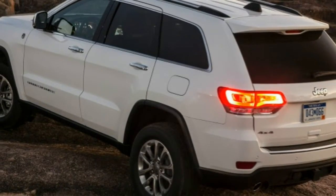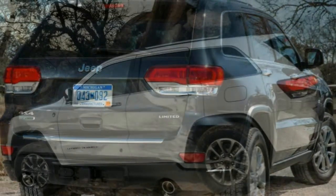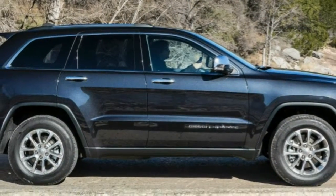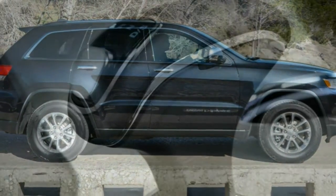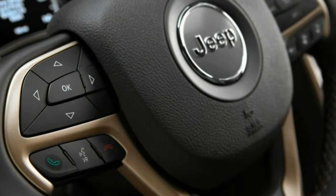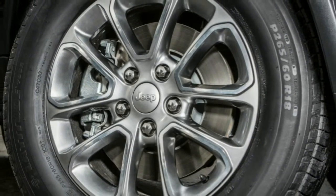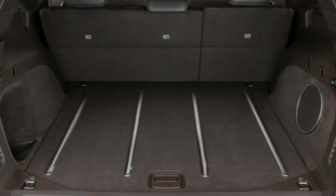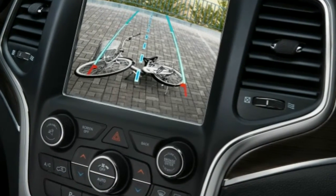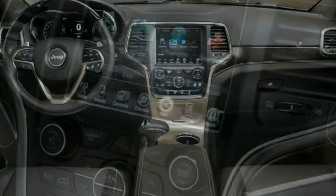Non-SRT Grand Cherokees offer 3 available 4WD systems: the single-speed, light-duty Quadra-Trac I system for the Laredos, Quadra-Trac II with a low-range transfer case optional on the Laredo E, standard on Limited and Overland, and Quadra-Drive II with a rear electronic limited-slip differential optional on Limited and Overland, standard on Summit. An adaptive air suspension, Quadra-Lift, and a driver-selectable traction control system that adjusts to different terrain are also available, optional on the 4WD Limited, standard on 4WD Overland and Summit. The Grand Cherokee SRT features a specialized all-wheel drive system tuned more for high-performance driving than off-road use.